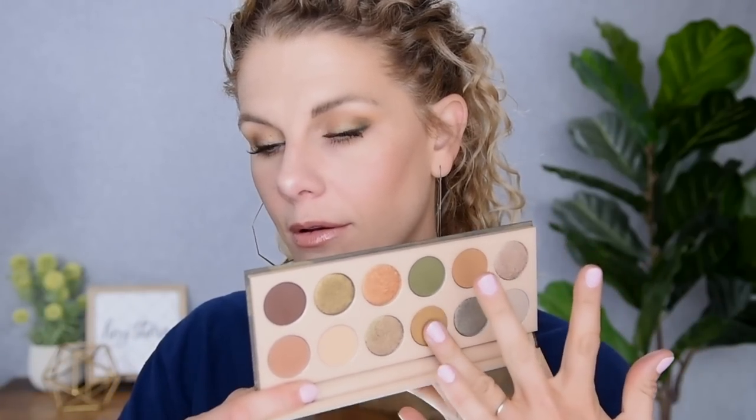I also wanna compare this greeny brown right here in Juvia's Place. I have a feeling this one's gonna be a little bit deeper to this kind of greeny brown right here from KKW Beauty. Yeah, pretty similar. It is deeper, the Juvia's Place one, but the tone is pretty similar.